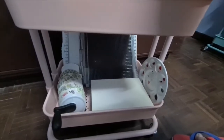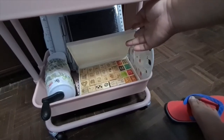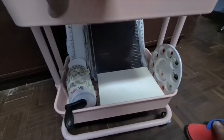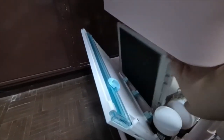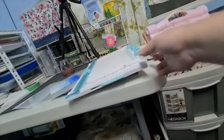I'm just gonna put you here at the top. And these are stamps. There. And then let's turn it. So that is my Tim Holtz positioner. I also have a Misty. And then this is my The Works tool. Right there. Sorry. So this is my The Works tool. I use this to make envelopes and such.